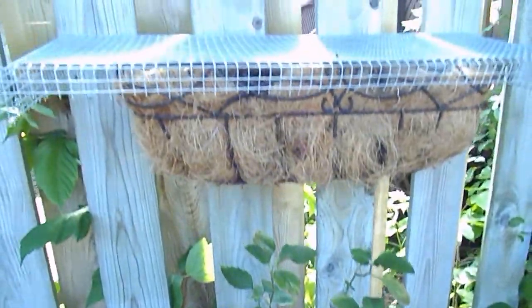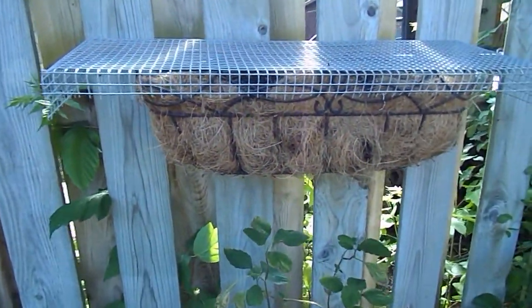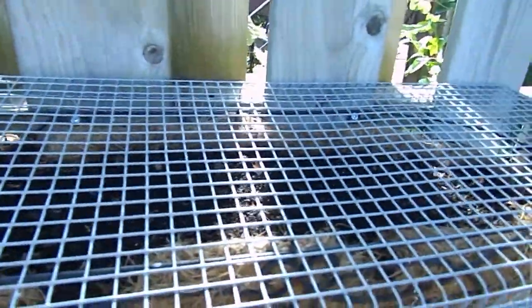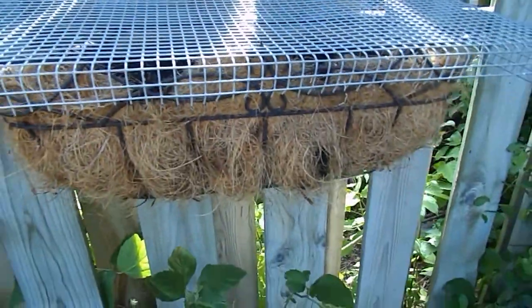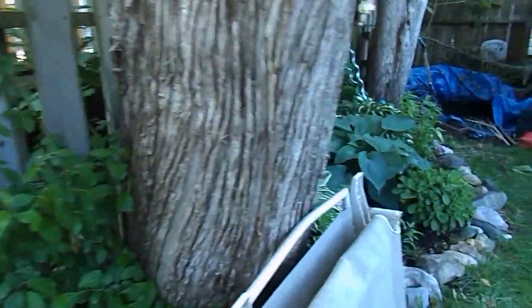And then in here we just sprinkled all the rest of our chamomile seeds, because I think they're pretty old. I don't know how good they are. So we'll see if they come up or not. But I think that's about it for now.